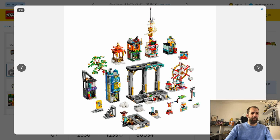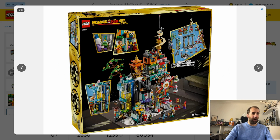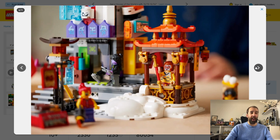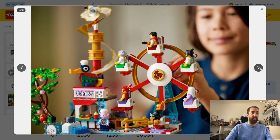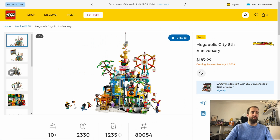I like the fact that it seems like all different modular sections, so you can build it how you see fit. I'm guessing loads of minifigures, though I'm not sure how many are in there. But I think it looks quite cool. So it's obviously a modular design. It looks really, really good. It wasn't on my radar until I started going through my list of what's coming out in January, and I really like it. So I don't think I want to pay full price for it.